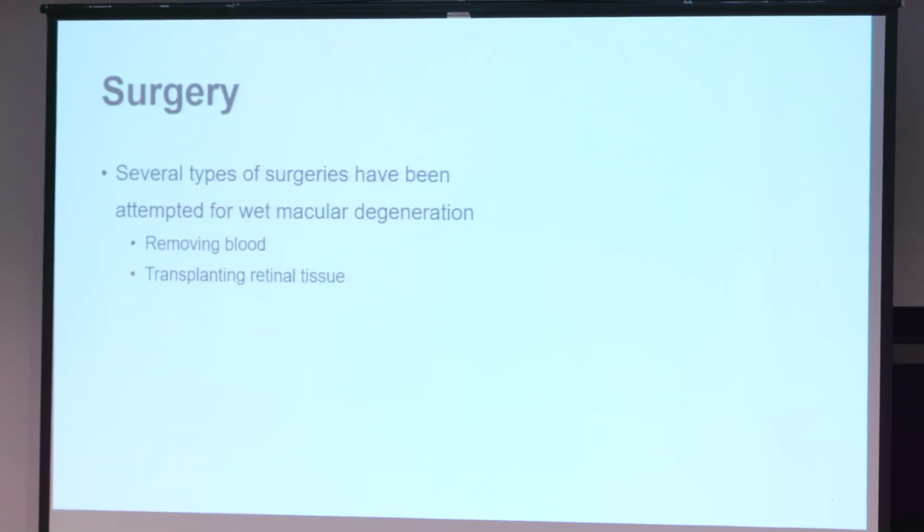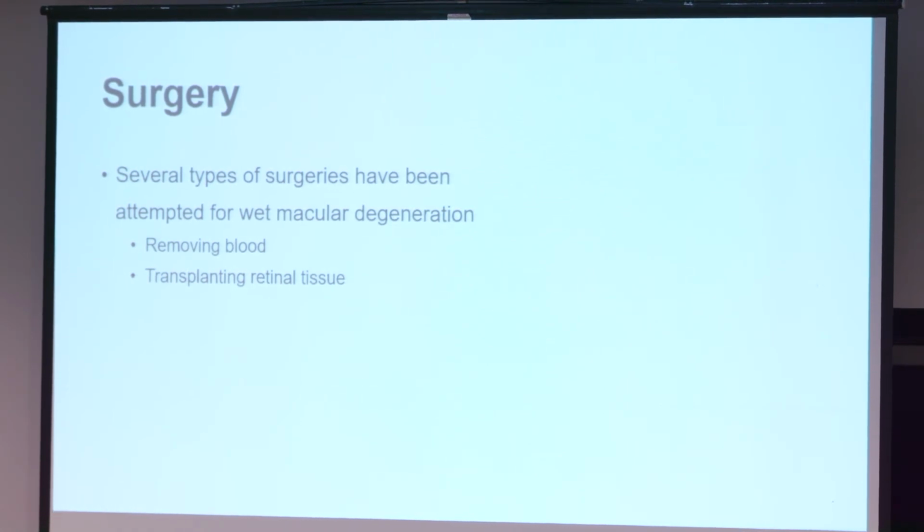Some people always ask me about surgery. Is there surgery that you could do for macular degeneration? In some cases, there have been surgeries that have been attempted for wet macular degeneration. Often it's in patients who have the most severe forms or stages of the disease where there's really a lot of blood present.